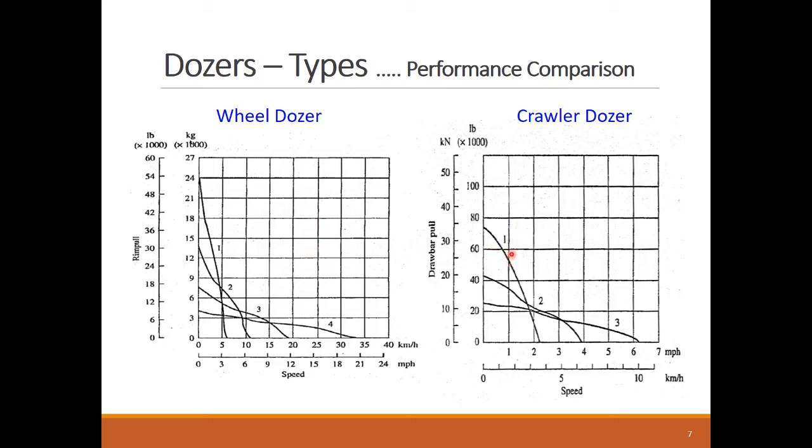The first big difference is the speed. Wheel dozers can travel up to 33 km per hour, while the crawler dozer travels up to only 10 km per hour. The higher speed of the wheel dozer requires having more engine gears. There are 4 gears compared to only 3 gears for the crawler dozer.